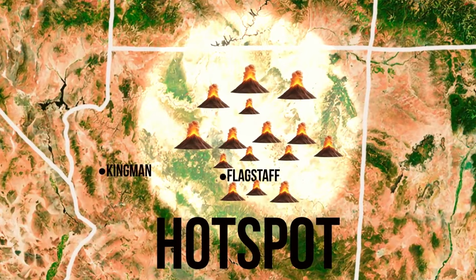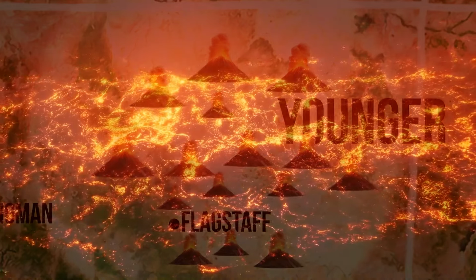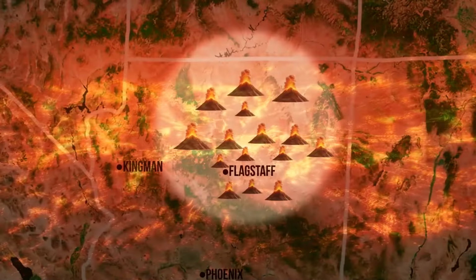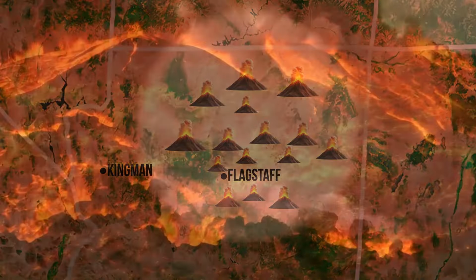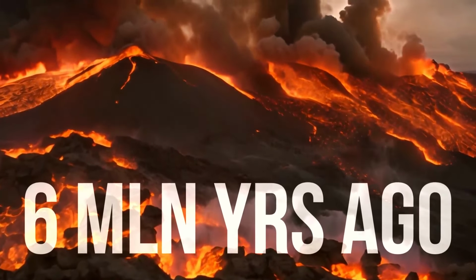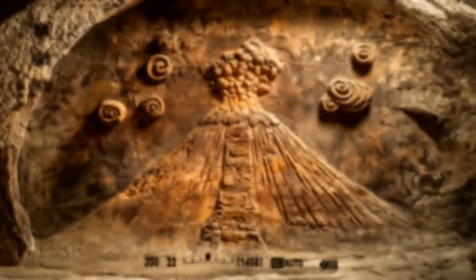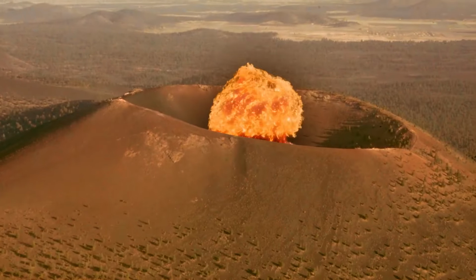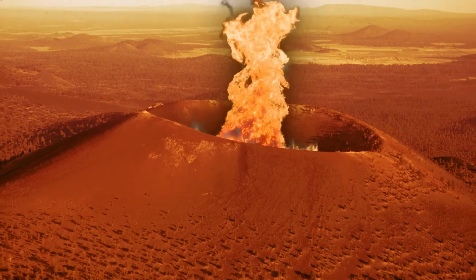But one thing they agree upon, the volcanoes in this area get younger as you move east. And this pattern matches up with the North American plate moving west over what could be a stationary hotspot beneath the surface of our planet. Cool, huh? The volcanic hullabaloo in that area started around 6 million years ago. So, in geological terms, it's relatively young. As for the most recent eruption, it happened less than 1,000 years ago. The Sunset Crater, which I mentioned before, the one near Flagstaff, is the most famous vent from that eruption.